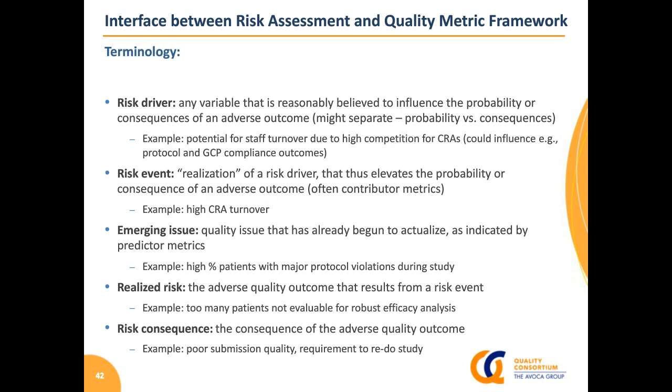So whereas a risk driver might be the potential for high staff turnover due to competition for CRAs, a risk event means, okay, now we're having high CRA turnover. We haven't yet seen that in any of our actual quality outcomes, but now something's happened that we know those could really be at risk. An emerging issue means that something is actually starting to happen. So now we see a high fraction of patients with major protocol violations during the study. This is not the end of the day yet. The study isn't ruined, but it's something that is actually in the process of happening.